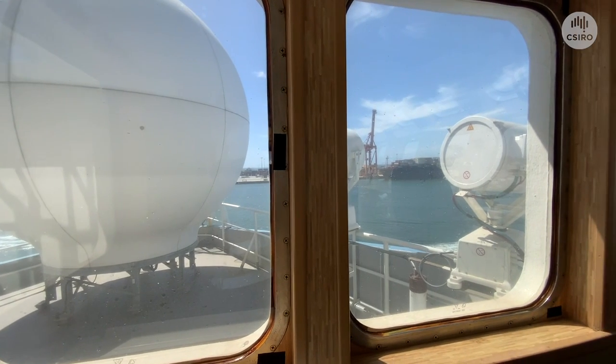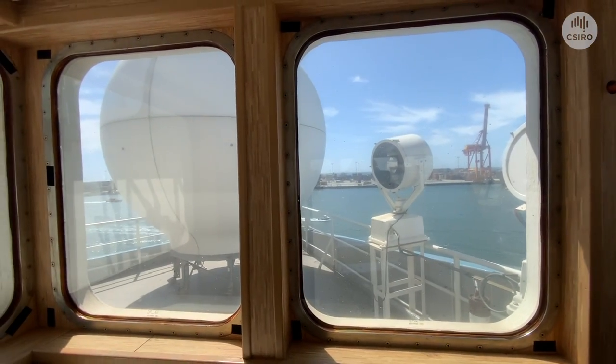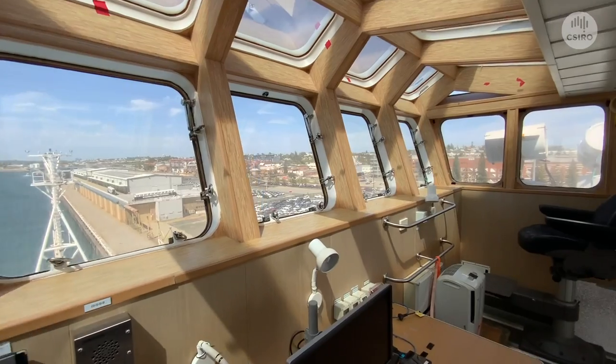I was just up in the level 7 observation deck area. On this side you can see the VSAT and searchlights. It's usually where we do the wildlife observations.